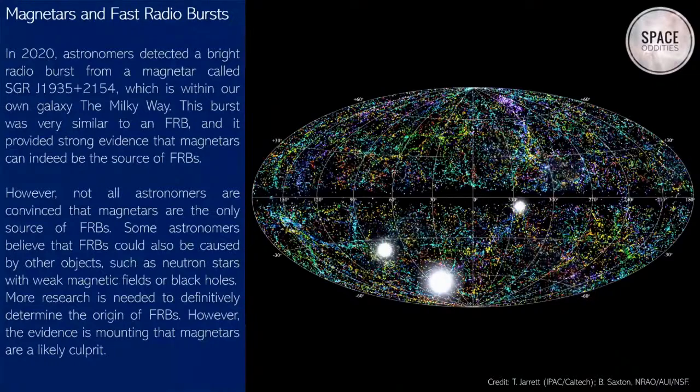In 2020, astronomers detected a bright radio burst from a magnetar called SGR J1935+2154, which is within our own galaxy, the Milky Way. This burst was very similar to an FRB, and it provided strong evidence that magnetars can indeed be the source of FRBs.